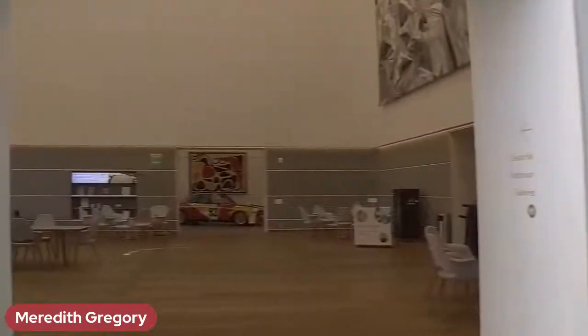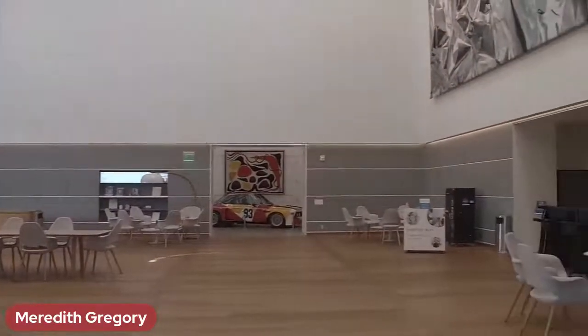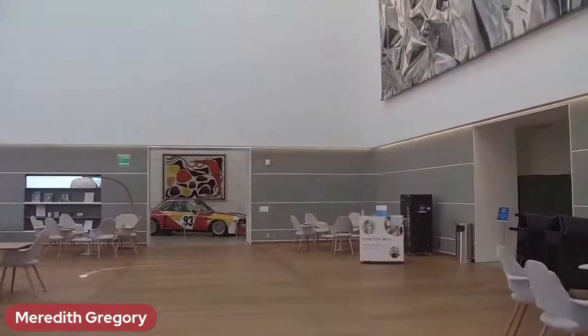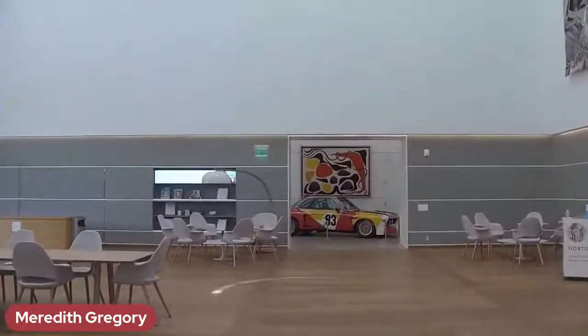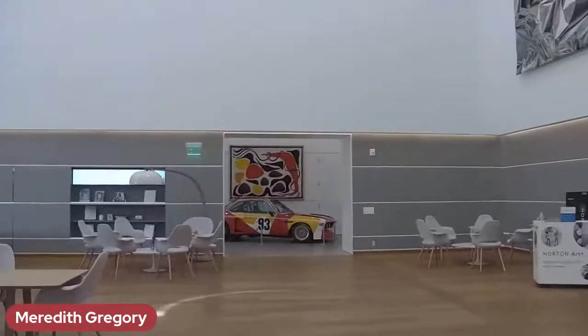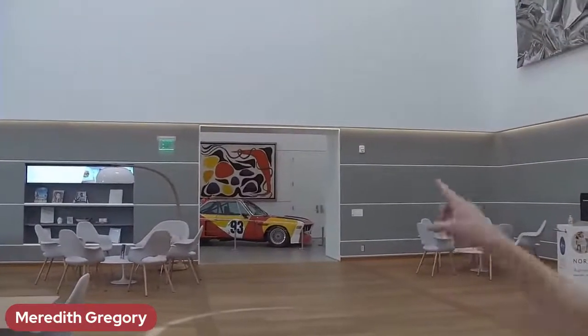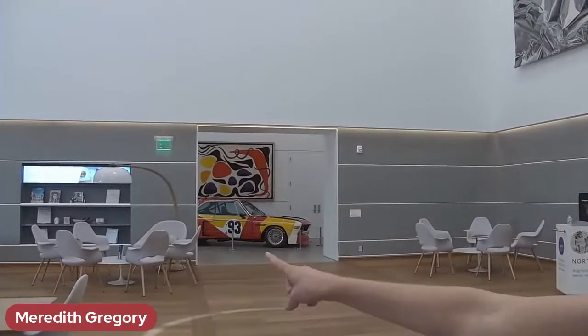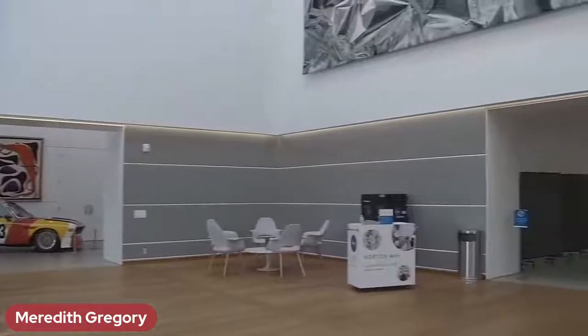So I have a cart that I am using to show you the museum today. It's a cart with a web camera on it. So sometimes I'll stand behind the camera while I'm walking through the museum or in front of a work of art. You may notice we have all different types of art in the museum. We even have a race car right now designed by an artist named Alexander Calder.